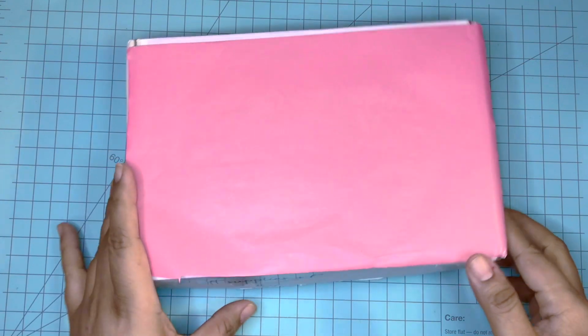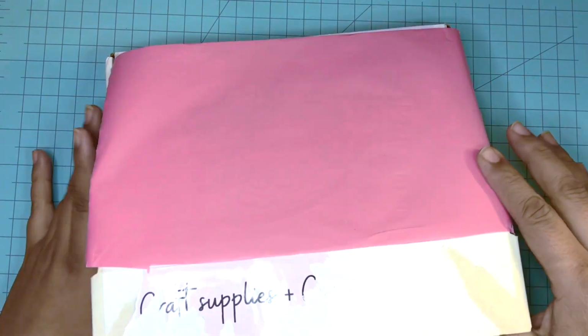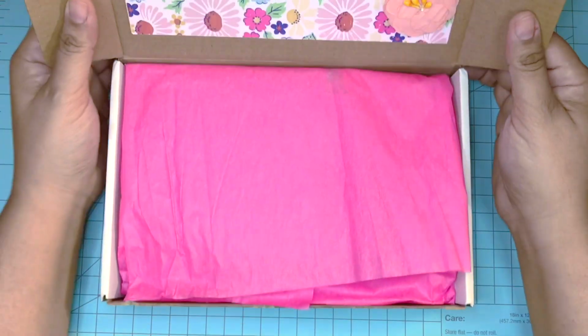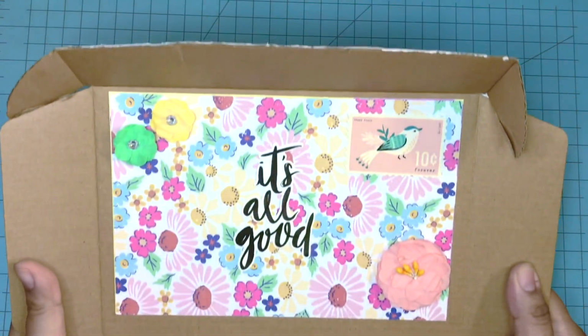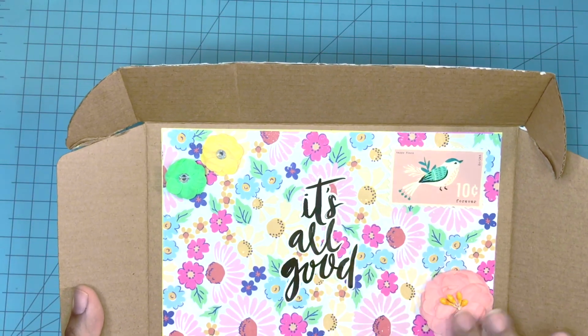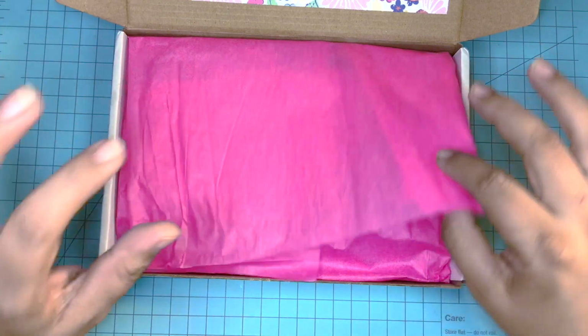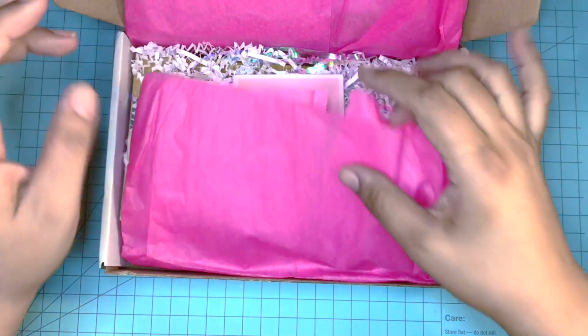So it's just a small little Happy Mail, but definitely appreciated. Thank you so much. So here we go, you guys. I opened this box and it's decorated right here with some stickers and some flowers. And then she has this tissue paper right here. So let's go ahead and get into it.